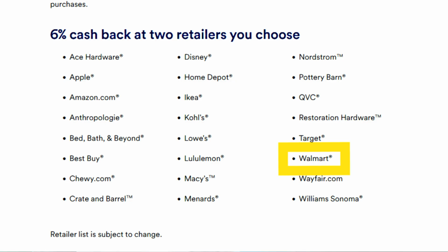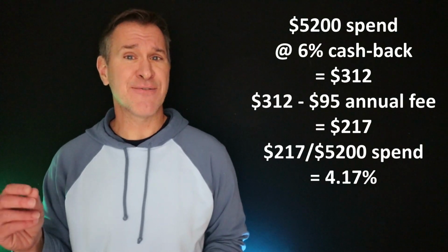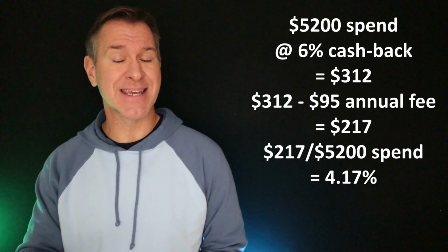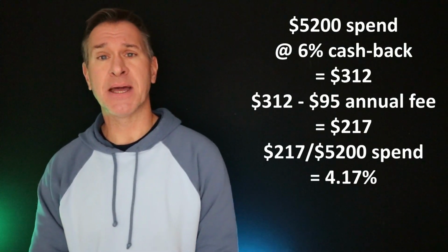So if you were someone who wanted to do your grocery shopping at Walmart, you could get yourself a pretty nice cashback percentage. After the first year, you would end up paying an annual fee, but even after the annual fee, you still would be in pretty good shape. Let's say you spend $100 a week at Walmart, and that would be $5,200 over the course of a year. Even when you took that $95 annual fee that would kick in after the first year, you'd still end up getting a percentage over 4% in rewards on those Walmart purchases, and potentially at other retailers depending on how much you would spend.